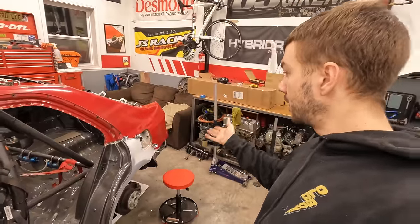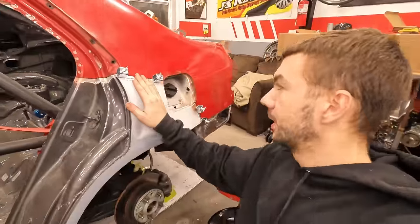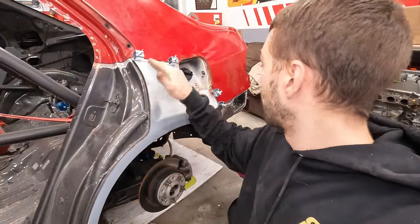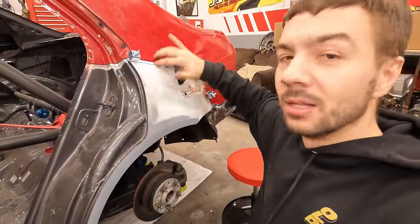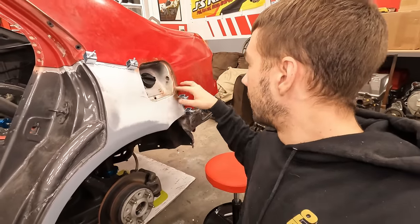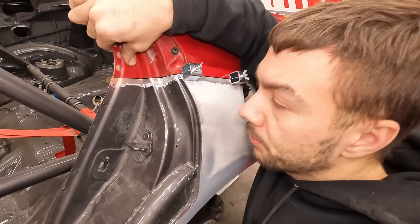It's pretty much perfect, I would say. These panel welding clamps are absolutely awesome. They hold this basically perfectly. Just running my fingers across both panels, I can't even tell there's a seam. So I think this is gonna work out really well. It's fitting perfectly around the fuel lid. All of these seams are pretty much perfect.